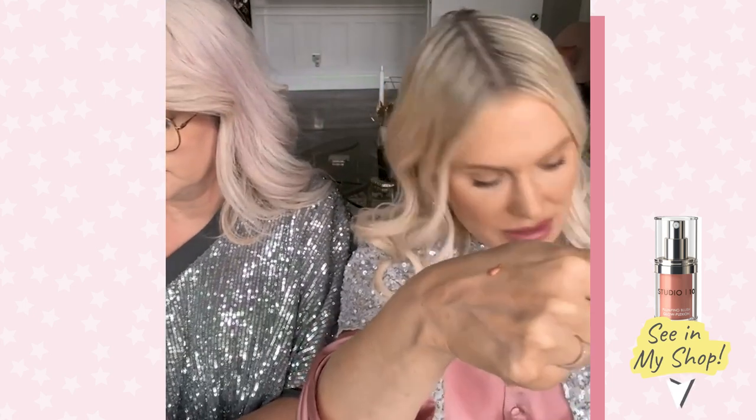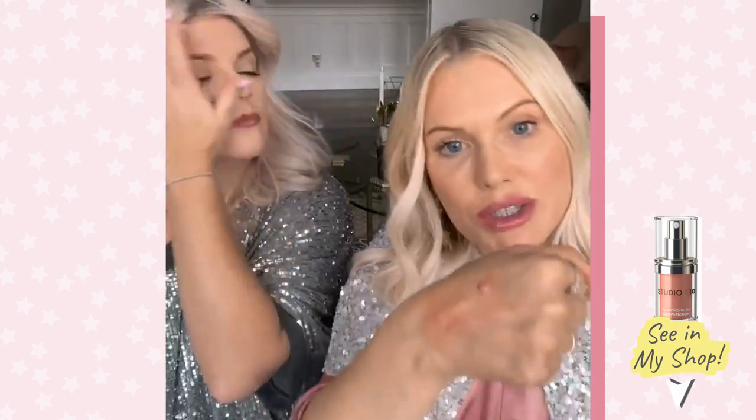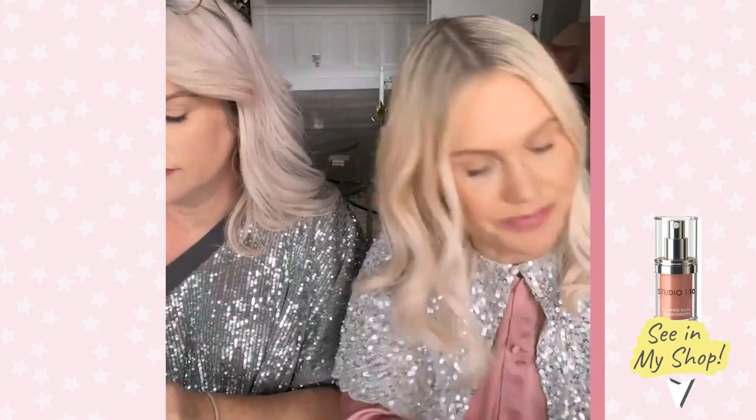Okay, tiny pump of this. Now let me show you this on the back of my hand. This is a pinky peachy colour, so it looks great on everyone. You can blend it out so it looks subtle, but it's got a really beautiful radiance to it. In fact, it's not really picking up the radiance so much in this light, but let's hope it does on my cheek, because it really does have a beautiful radiance. So when you apply liquid to your cheeks, use your ring finger, because remember, your ring finger has the lightest touch.